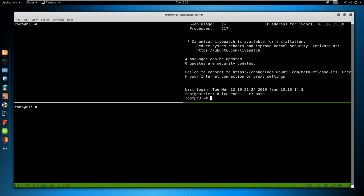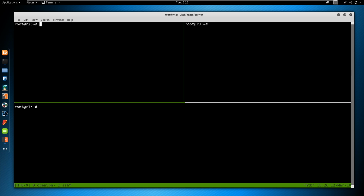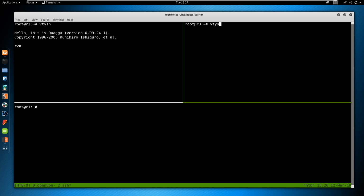So now we got all 3 routers. So we can see exactly what is happening. So we can do vtysh, vtysh, vtysh.